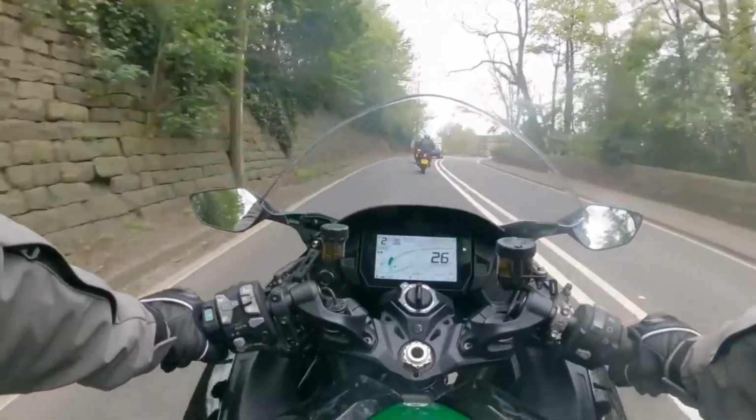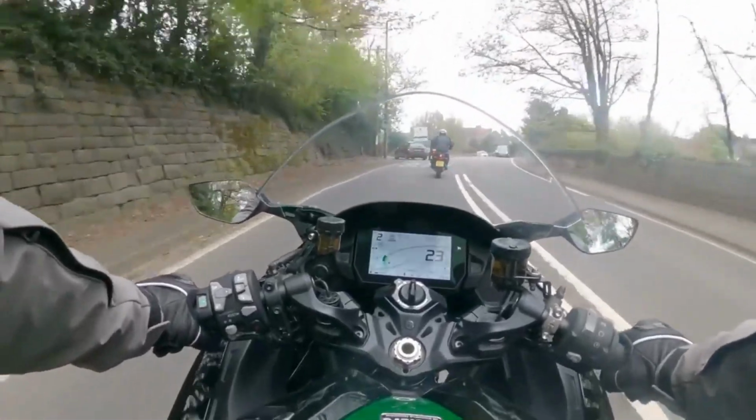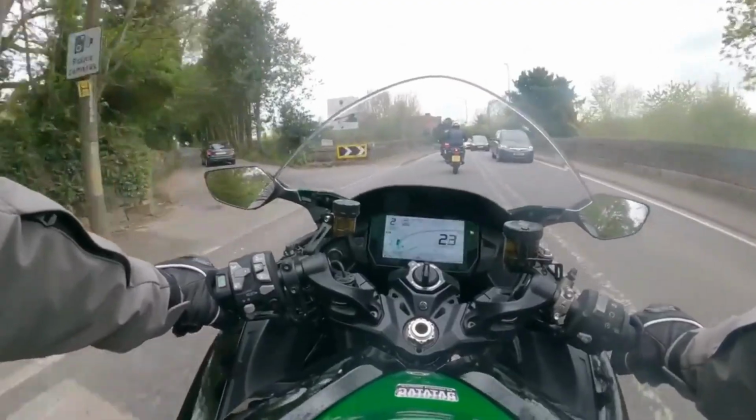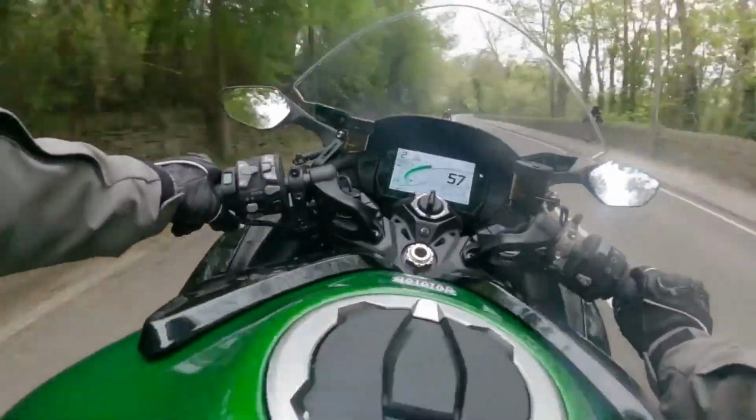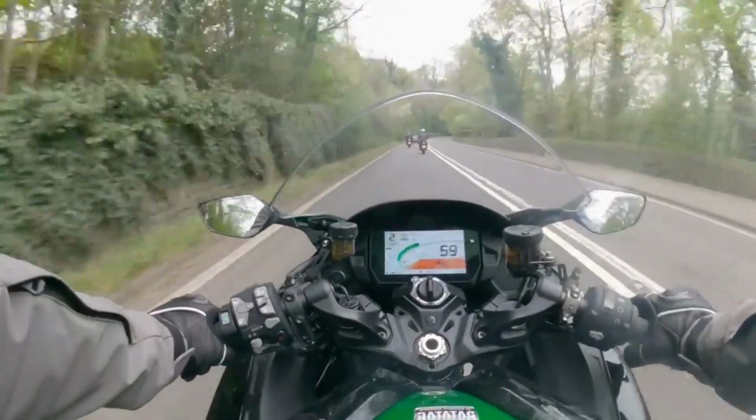At its core, the Ninja H2 SX-SE is about redefining speed and comfort for sport touring. If you want to arrive at your destination in record time and look incredible doing it, this is the machine to beat.